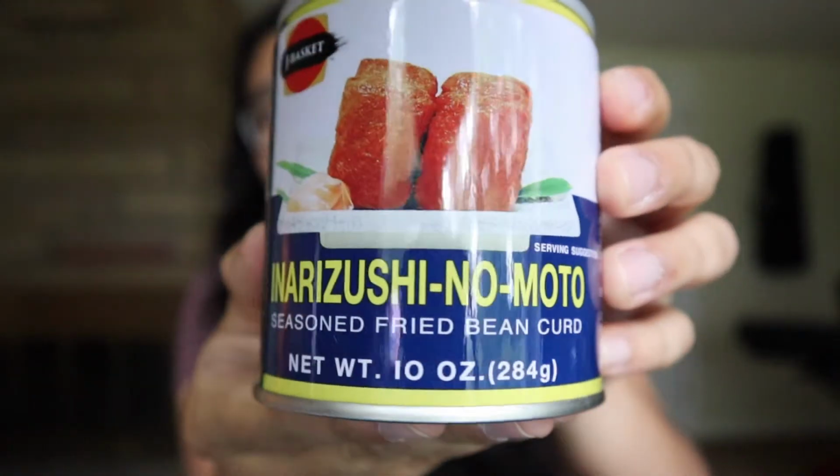And when I was younger, I actually did not like these at all. I thought the sweet taste was kind of odd, but I've really grown to like them. And again, if you're looking for something new to try with rice, you should definitely check out this food. Again, that's inazushi. I'll show you the can one more time. And it is very good.